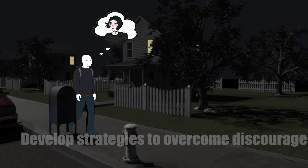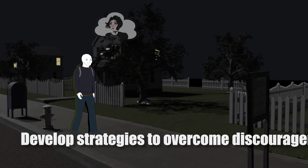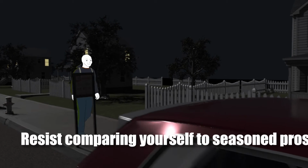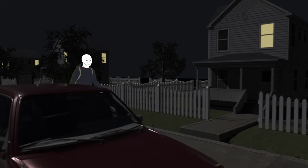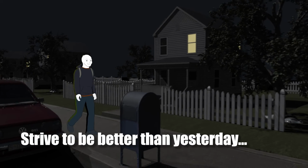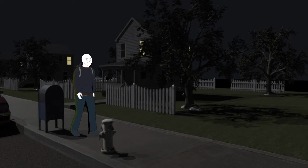If you are an artist struggling with self-doubt, it's important to develop strategies to overcome discouragement and failure, of which there will be many. Resist comparing yourself to seasoned artists. You can use great work as a benchmark, but as long as you are striving to be better than you were yesterday, you are making progress. Focus on modeling things that you like instead of trying to create the most profitable product ever.